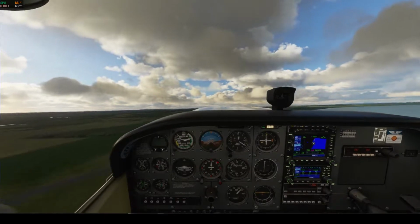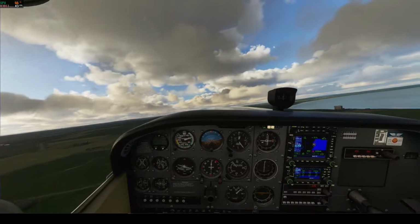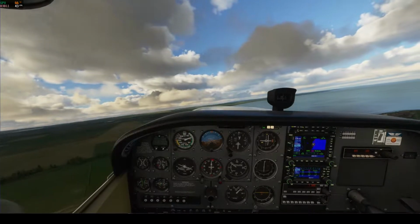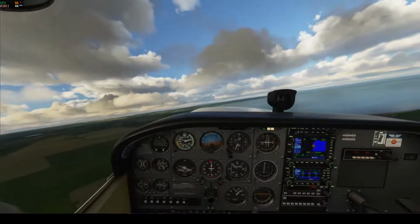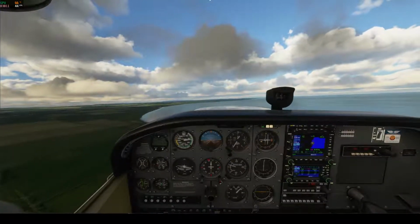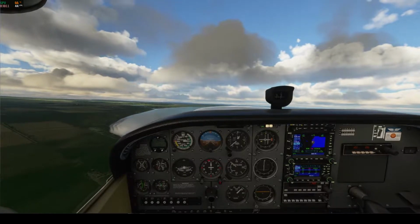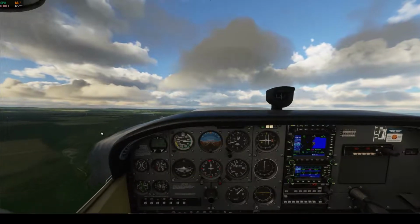Well, I might not. We'll just fly up to the Shetland Isles, and I'll leave it there because I don't know how long it'll take. It'll probably be a half hour at least, I would think, if not a bit longer. So, heading up over the Shetland Isles now.